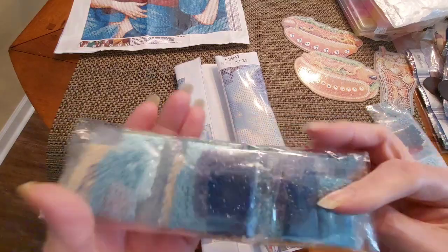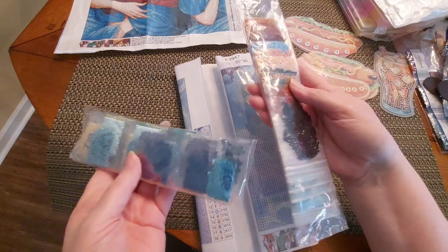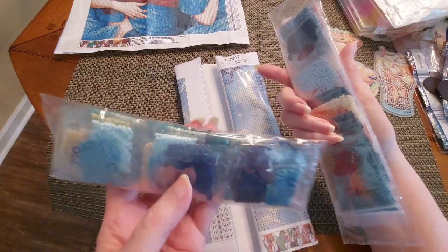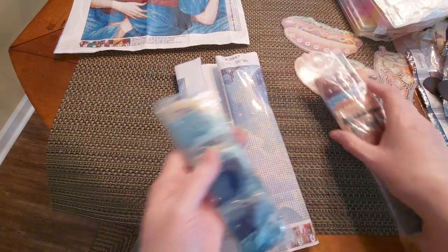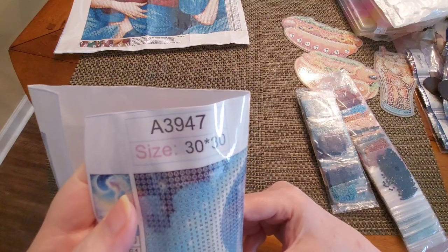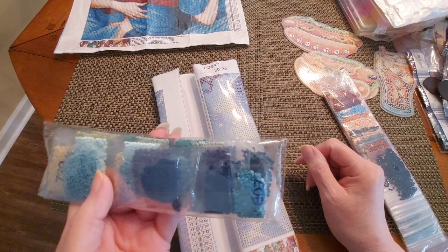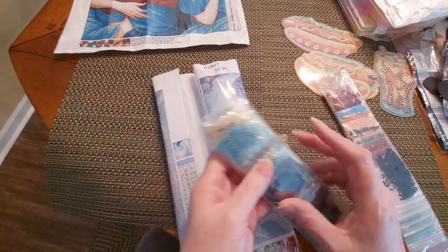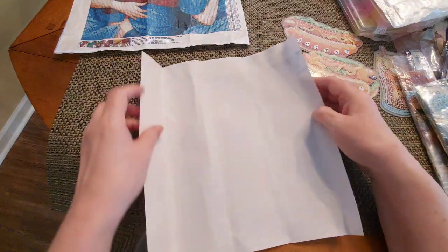So the only problem I see is there is nothing on either one of these packs of drills that tells me what it's for. So I always have to put the identification stickers on it, the number of the canvas, which you will find. If you've never done this before, you'll find it there from this one here for this. And I will put that and my little description of it. This one is called Goddess of Stars and Moon, 30 by 30 centimeter full round drill diamond painting.